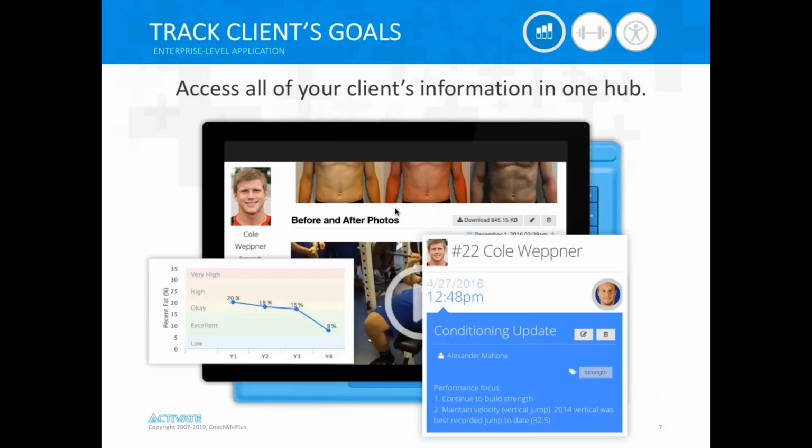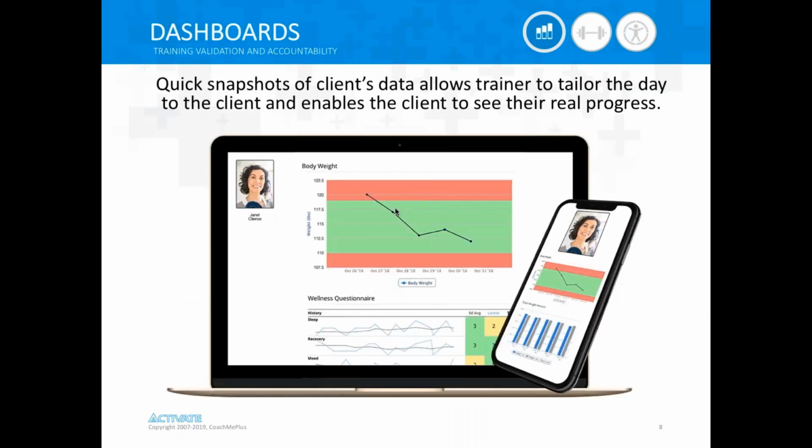Again, we're tracking clients' goals, and you can hold all of your clients' fitness information in one hub in CoachMePlus. So in the background here, you see some example dashboards of some before and after pictures, some videos. In the lower left, there's a body composition dashboard that shows the client progressing over a time period. And then on the lower right, you see an example of a note on Cole in regard to his conditioning. Again, like I just mentioned, our dashboards are a really good engagement piece for this system. Clients can understand quick snapshots of their data, which will allow the trainer to tailor each day to the client and enables the client to see their real progress over time.